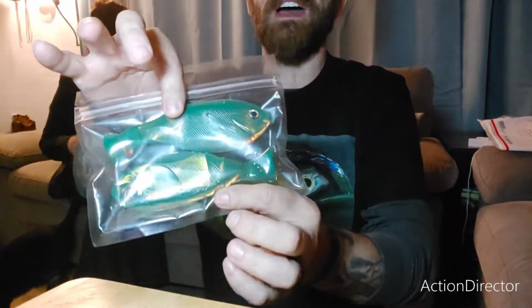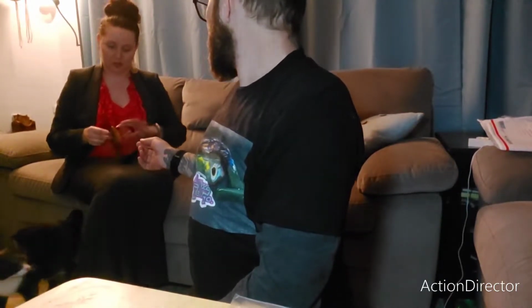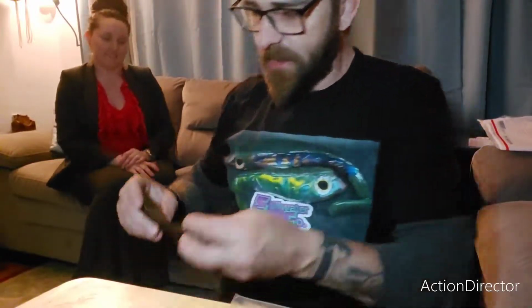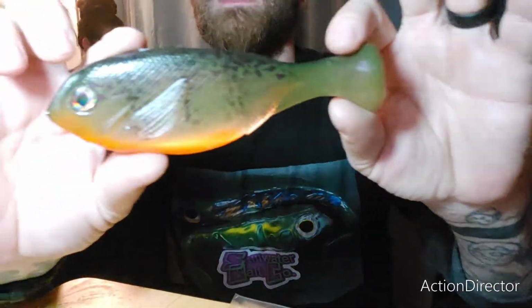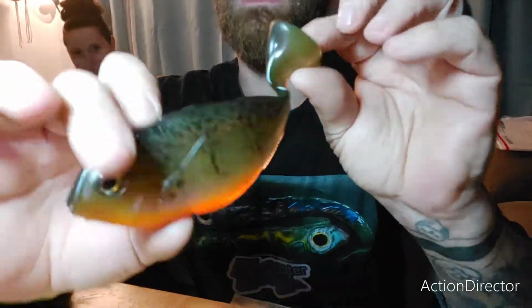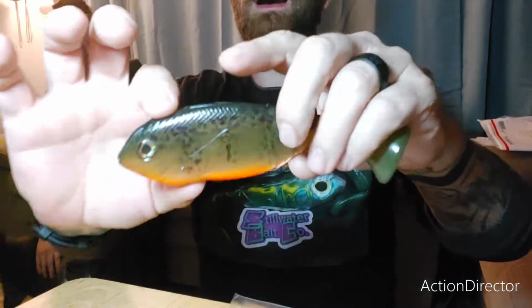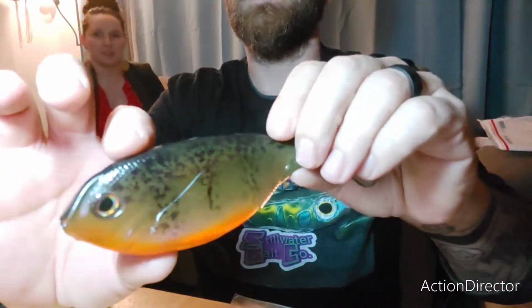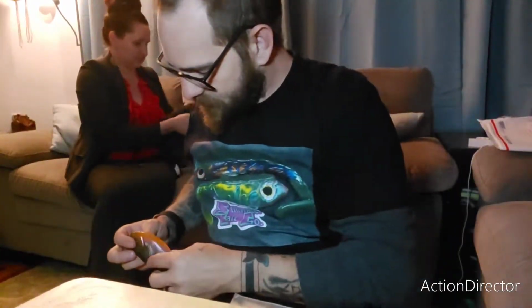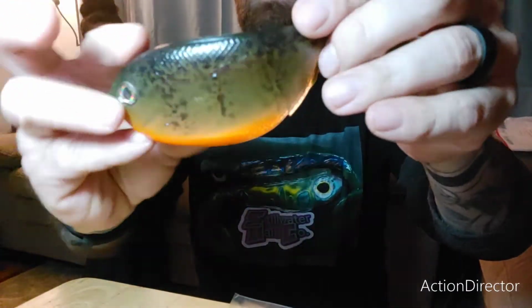So yeah, here's a pack in motor oil. Get one at a time out of this one. Two different ones? Okay. Look at that. That's killer, isn't it? Nice, look at that big fat paddle tail. Is that a perch or is that a gill? I'm not sure. It's cool. I've seen both, maybe a perch or gill, either one. That's killer.